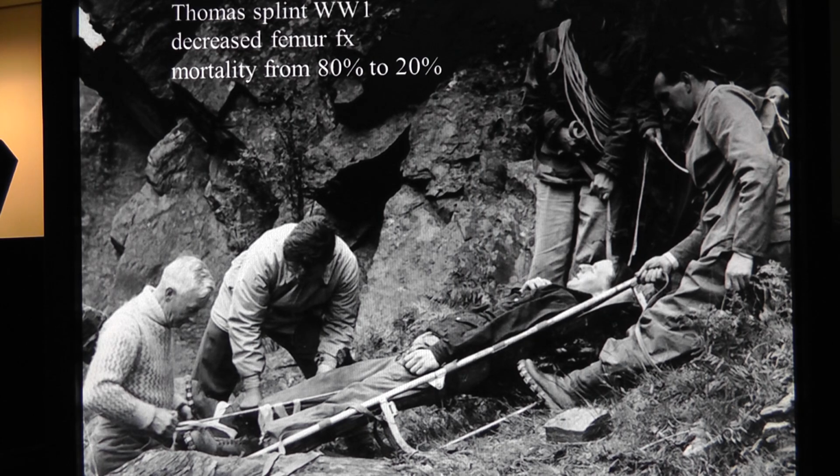So this is a World War I image. Before World War I, if you fractured your femur, there was an 80% chance you would die. Then the British Army came up with the Thomas splint, and the Thomas splint decreased that mortality from 80% to 20%.